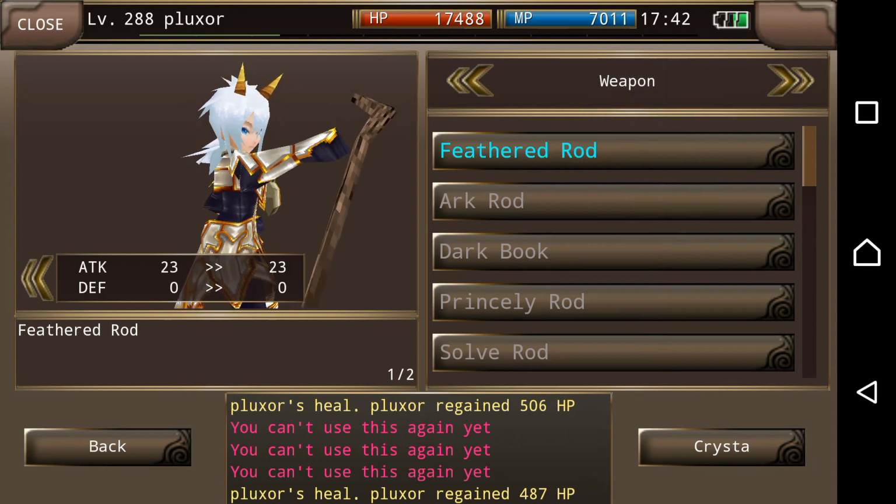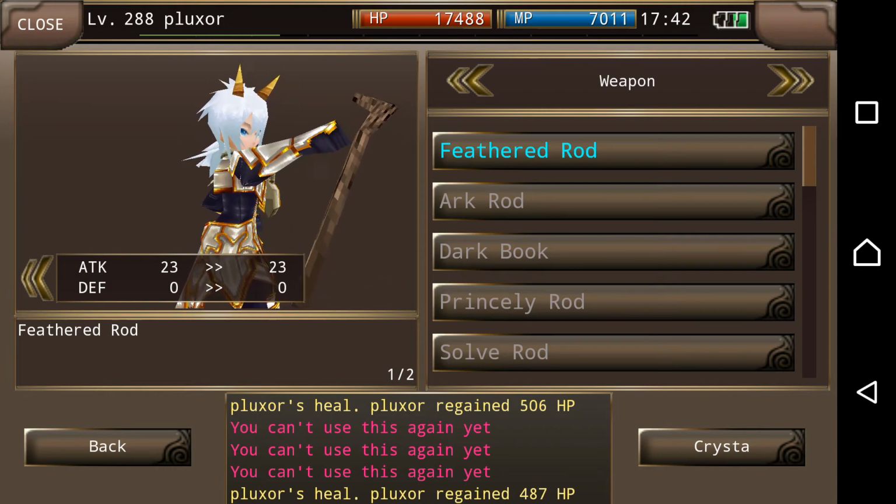The last rod that we have is a Feathered Rod. Its attack is 23. It's slotted. There are no stats, so this is a beginner's rod, and right when you enter the game you may just want to have it and use it because it's useful at level 1 through 20 maybe.